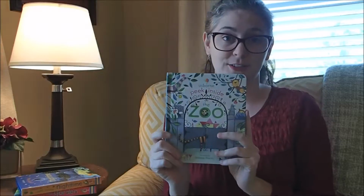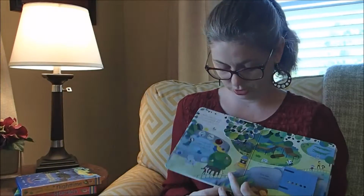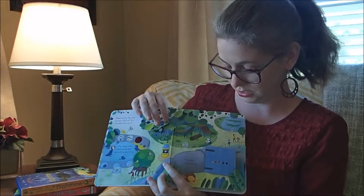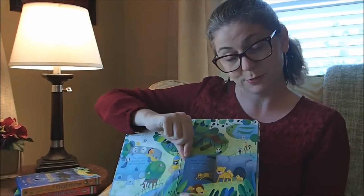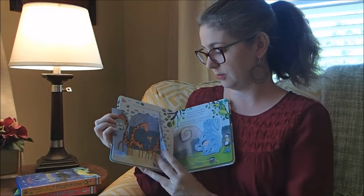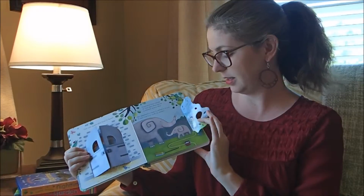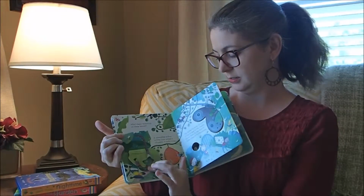Peek Inside the Zoo. Really great. Another great one for animal lovers. Just shows all kinds of fun things that you can find at the zoo. This lion is snoozing until his cubs wake him up to play. So just fun, simple, flat books for our very youngest readers, where they still get to play and discover and have fun reading their books.